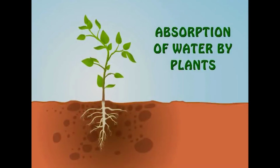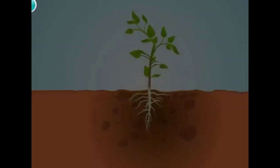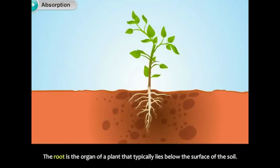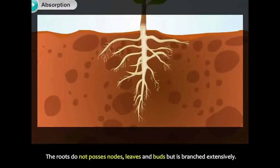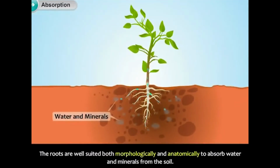Roots. Plants need roots. Roots help keep plants in the ground. They store food made by the leaves. Roots take in water and minerals from soil. A plant gets nutrients from water and minerals.